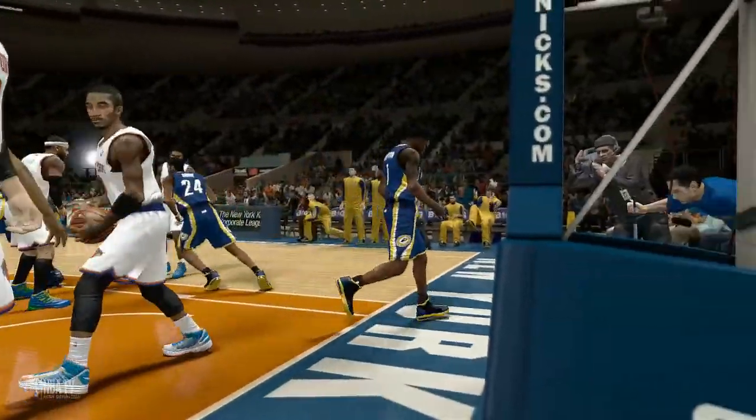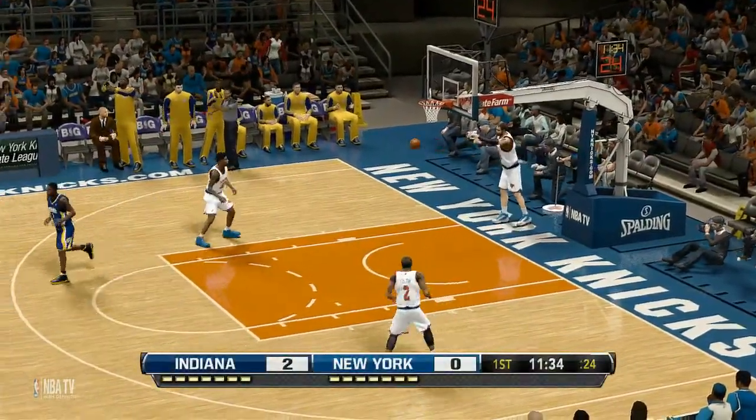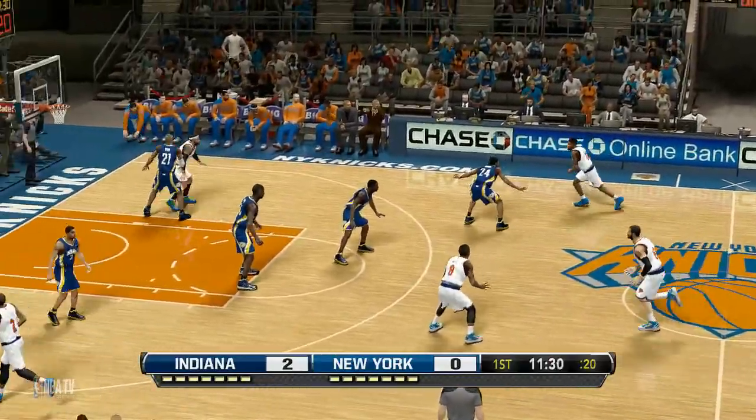Pretty significant lapses there on the defensive end, guys. Yeah, those are the ones, you just can't allow that. No, if you're giving up dunks and layups defensively, you're in huge trouble.